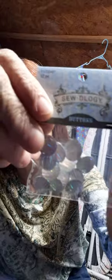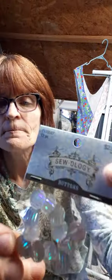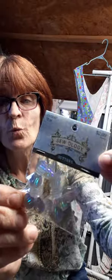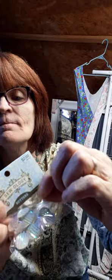But these are the buttons I got today for 99 cents. See how they are iridescent? They're so pretty. They had been $2.99 and I got them for 99 cents. And there's plenty here to put on a blouse. Even cuffs. So I thought those were really pretty. And they got like ridges in them. Well, see the lines? They're like ridges. I mean, you can actually feel the ridge. It is so cute. So I got those.